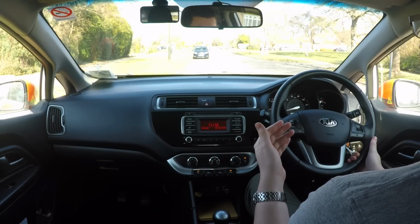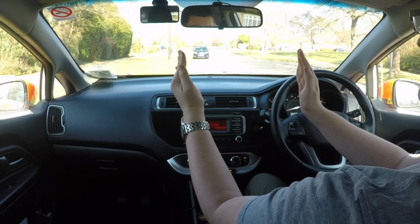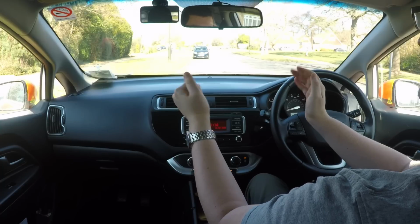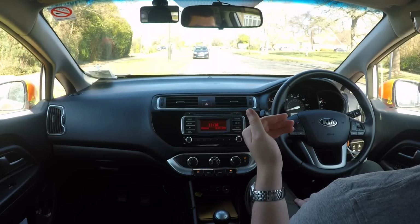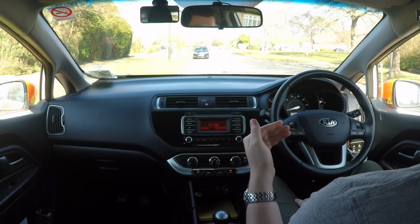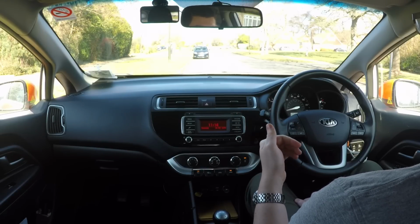If, however, you rolled back, let's say that far, that would probably be a fail. If you rolled back and there's a car incredibly close behind you, that would probably be a fail. So it depends on the situation.